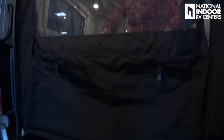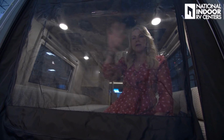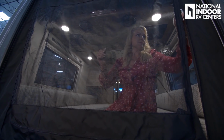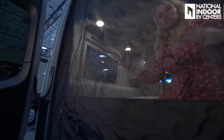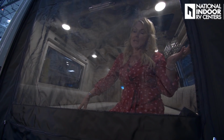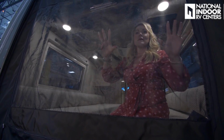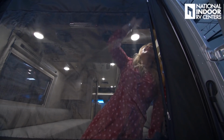So this screen door has a few features to it that you'll like. First of all, I can zip it all in, both sides, and I would go outside and finish the job, but you'll get the idea here. So I have a nice screened in porch. If I want to sleep this way, this is probably the way I'd want to sleep. But if I want to make this a full-on window, I can do that as well.